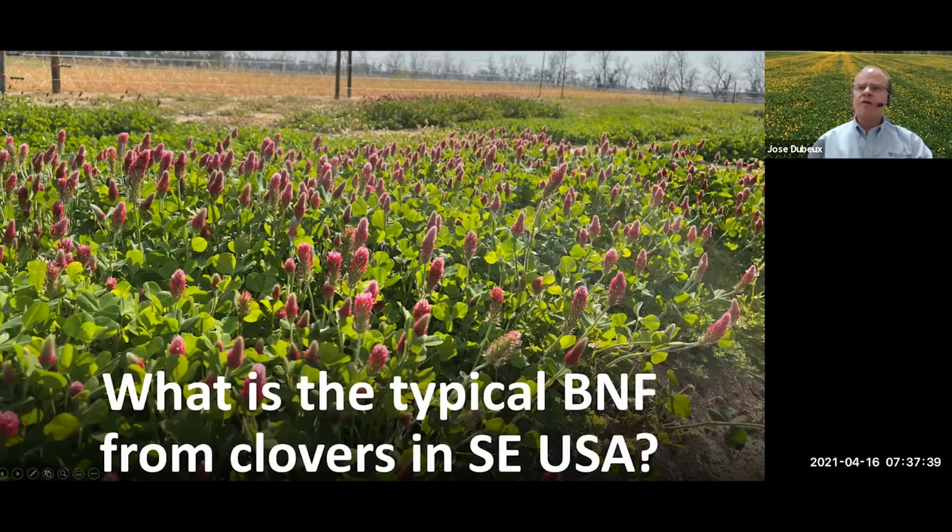So what is the typical biological nitrogen fixation from clovers here in the Southeast? I'm gonna address some of that because we measure some of this in some of our research here in Marianna.